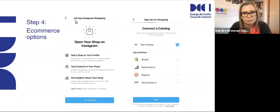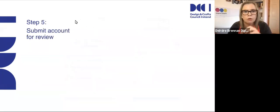Once you hit get started, you can connect a catalog, either add a new catalog directly or import using a partner. So there are a number of options for e-commerce partners that you can connect directly through the Instagram app itself, and they will connect to your e-commerce website catalog and import those products directly to your Instagram account. So that's also an option, but as I said, I would recommend Facebook.